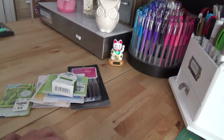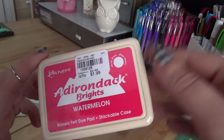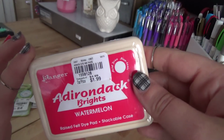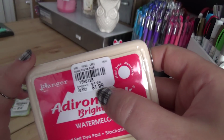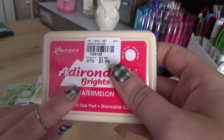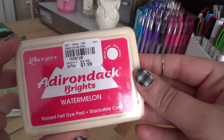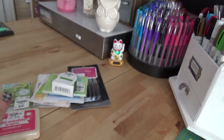So I got that. And then I came across this watermelon. It's by Adirondack, which is an amazing brand, also by Ranger. Watermelon, I have nothing even close to this in my collection, and it was only $1.99. When I picked them up last time, they were $2.99, so the prices are getting cheaper on some stuff. Excellent. So I definitely had to try this out.